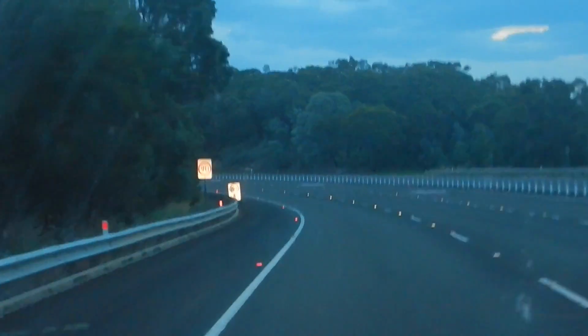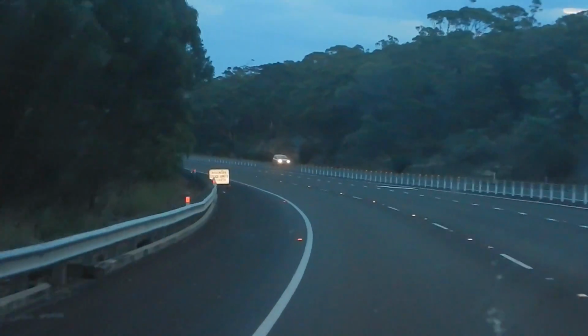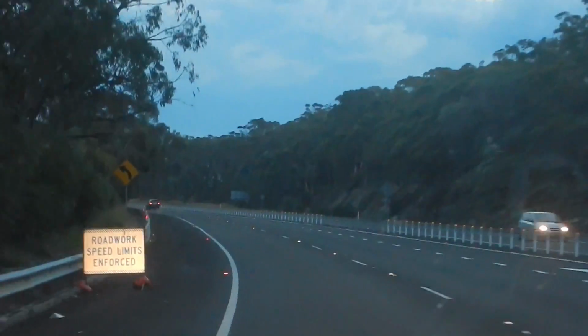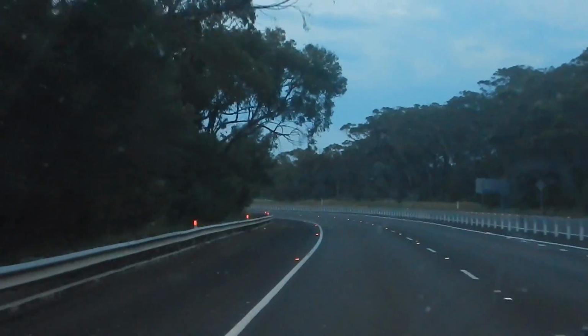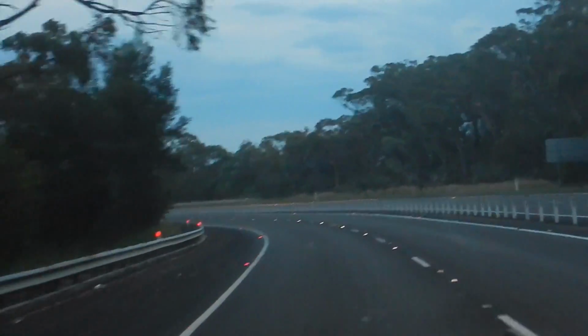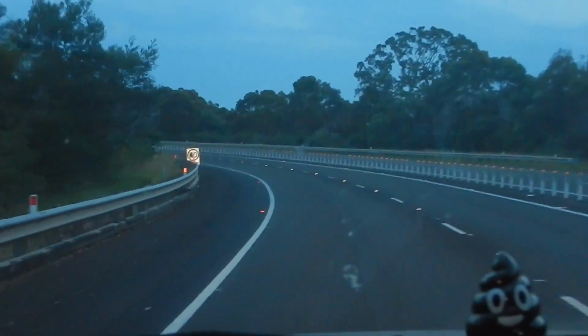So what we're doing in this video is heading up to the mountains around the dam at night and exploring, looking for the two species of barred frogs that inhabit this dam. There is another species that lives in another creek close by, but we're looking for these two endangered species of frogs, and we're just going to have a look at those.